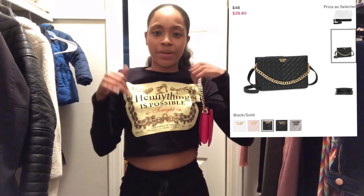Don't mind me holding the closet there. Somebody had an anger management moment. Don't mind it. I'll stay right here.